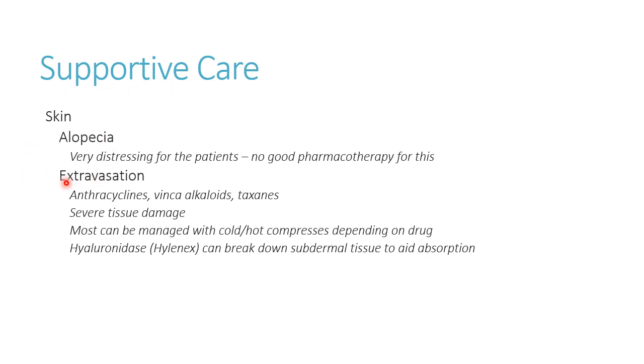And then from an extravasation standpoint, what did I say about that? What is that? Drugs are getting outside of the vein essentially, right? So if you blow a vein or whatever happens there, basically this is no good because a lot of these drugs can be called vesicants and cause severe tissue damage. You have to be careful with those.